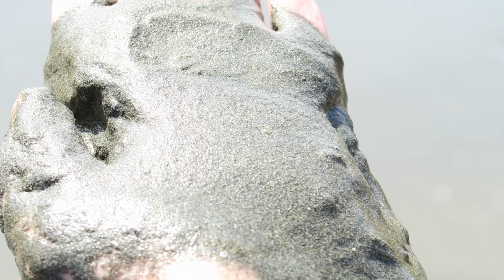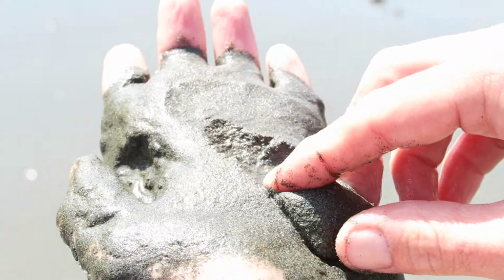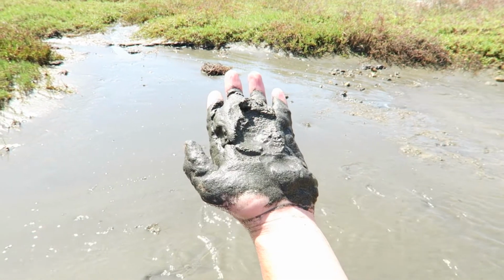More specifically, the kinds of bacteria that we're interested in isolating from these sediments include metal oxidizers and reducers, bacteria that use things such as sulfur, iron oxides, and manganese oxides in order to power their metabolism.